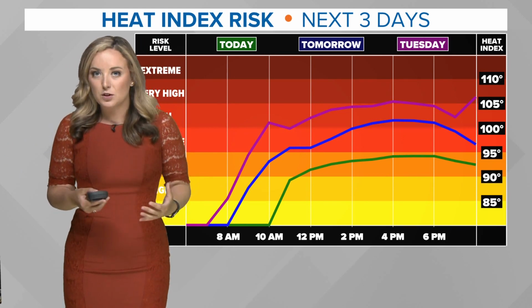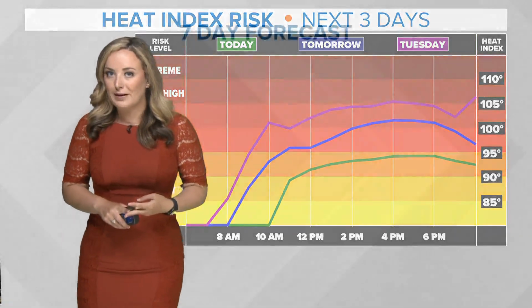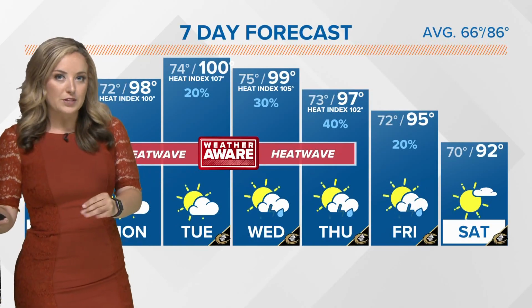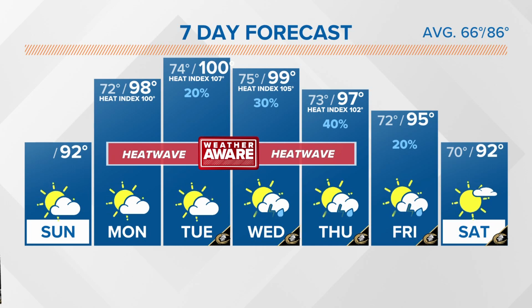Now, the reason why this is so significant is not only is it above average heat, but it's going to continue for quite some time. In fact, as you look at the 7-day forecast, Monday through Thursday are those 4 days we want you to stay weather aware, as the heat index could be 100 degrees, if not higher. Still expecting that to peak around 107 on Tuesday.